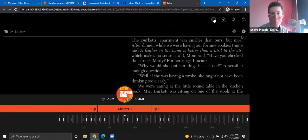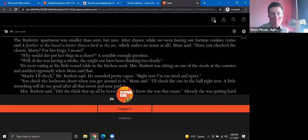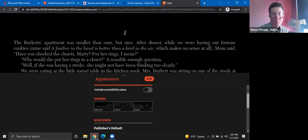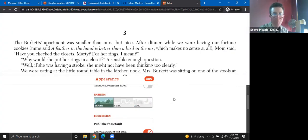And what these give you is layout options. So I can click on this if I want to change it from 2 columns to 1 big column. I can change the way that the text is displayed. So I can make the text bigger or smaller. I can also choose, so in this case, I'm looking at a black background with white text. I could do the opposite if I wanted to.